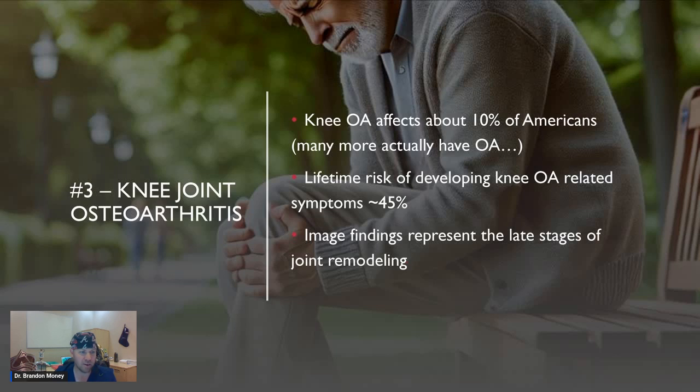And so, a little bit about knee osteoarthritis in general. So, knee OA affects about 10% of Americans. However, many more actually have osteoarthritis, and it's either not causing symptoms or they don't even know about it because, once again, they've never had any images because they've never had any symptoms. The lifetime risk of developing symptoms associated with knee osteoarthritis, or OA for short, is about 45%.